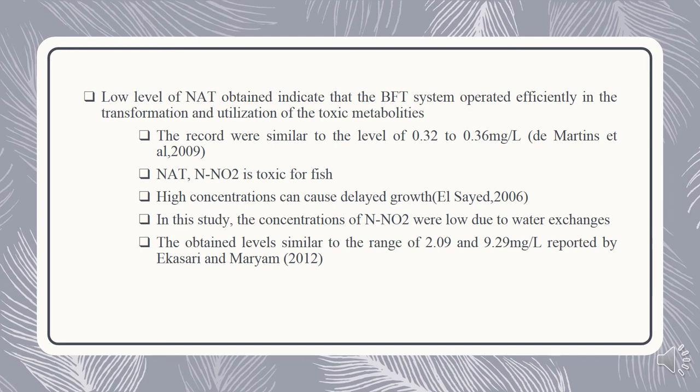So, for the low level of NAT obtained, it indicates that the BFT system operates efficiently in the transformation and utilization of the toxic metabolites. Martins et al., 2019, said the record was similar, at a level of 0.32 to 0.36 mg per L.